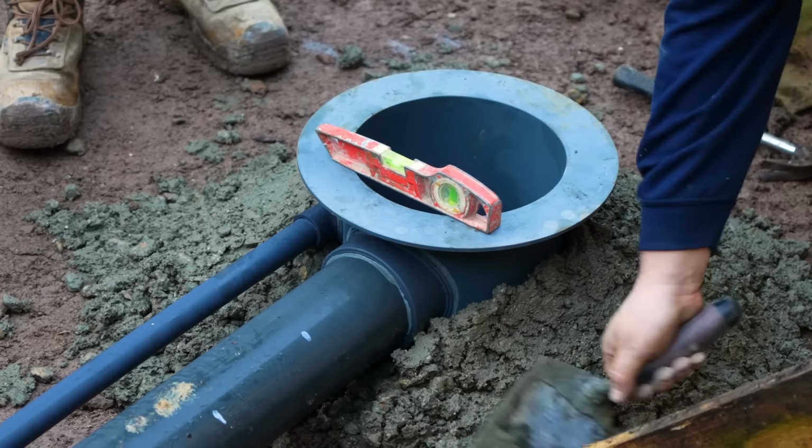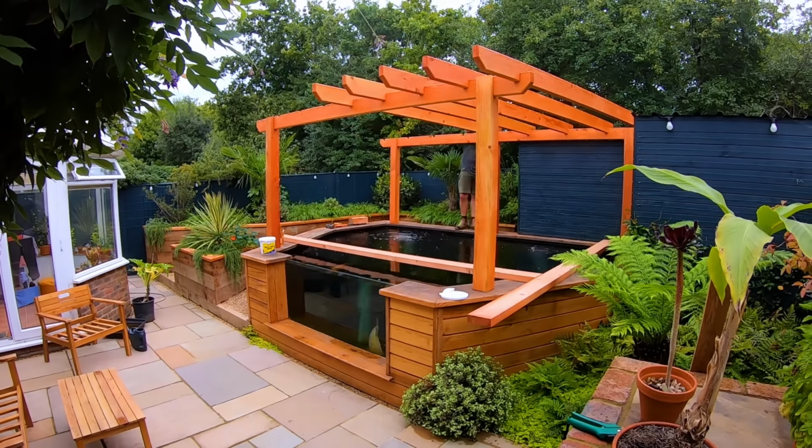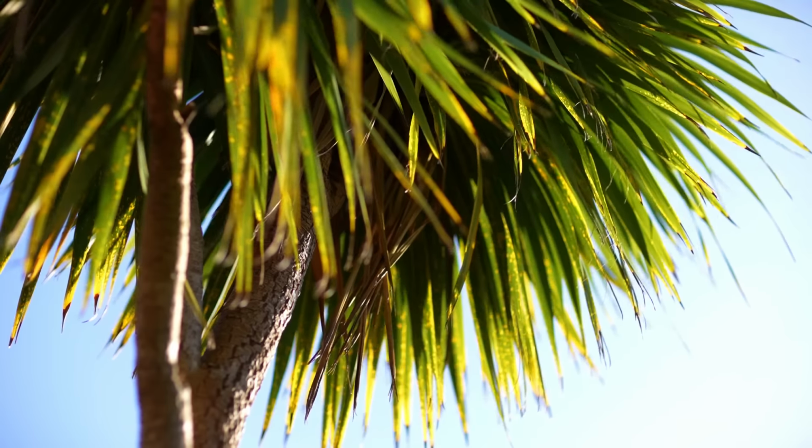Early last year I built a big pond of my own, and since then the garden has flourished, recently benefiting from a pergola which I aim to grow climbing plants up, to provide the fish with shade in the summer.